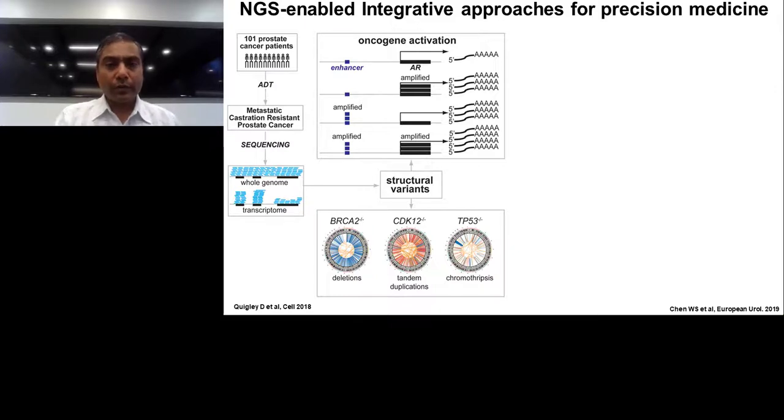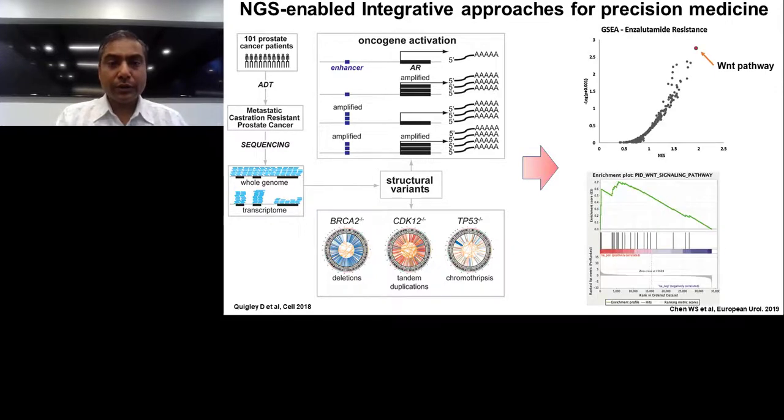But what we are looking forward to now is to use integrative approaches where we can integrate the whole genome sequencing data with the transcriptome data and start to see what the deregulations are in these kinds of cancers, and whether these deregulations can be therapeutically targetable.